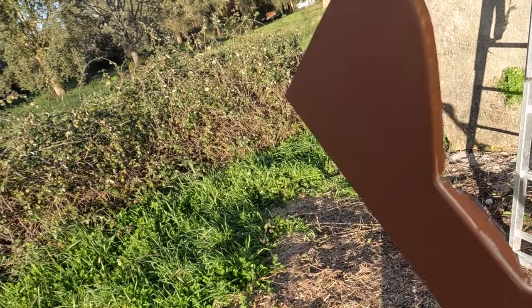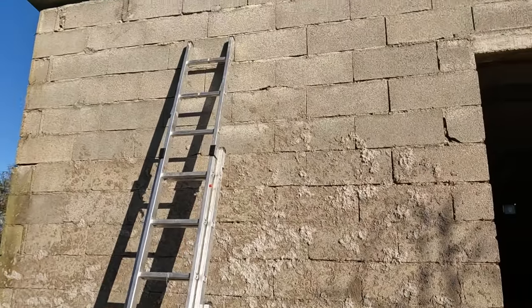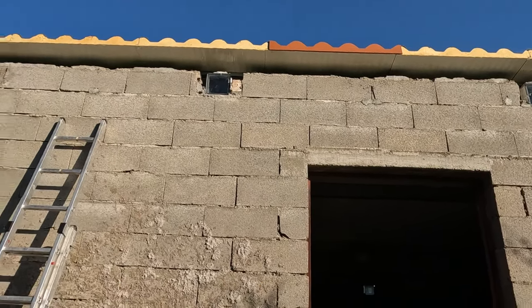So maybe I'm installing it wrong, maybe I'm doing something drastically wrong. I can show you here. It looks like the bottom piece hooks onto the bottom of the panel, and then this top rim here hooks on top of the panel, and then these slits here push into the foam, and it sort of does, but I think a strong wind would blow that off.